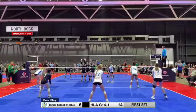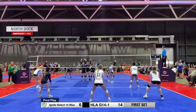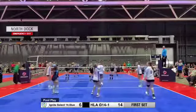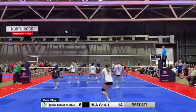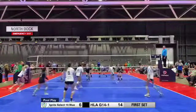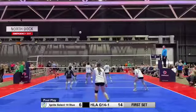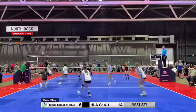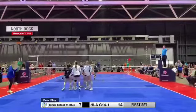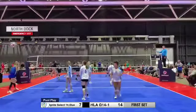HLA after the timeout with the serve. This is going to be a short serve. Macy with the pass to Kaylin, or Girona's going to take it back to Macy. Macy hits it deep. HLA sets up their backside hitter who hits it hard. And Macy hits it up and over. HLA sets up their backside again. And that's going to go off the net and out of bounds. And so Ignite gets the point.